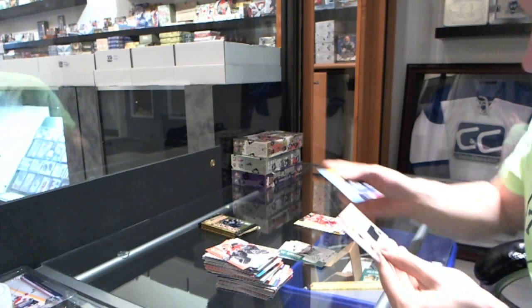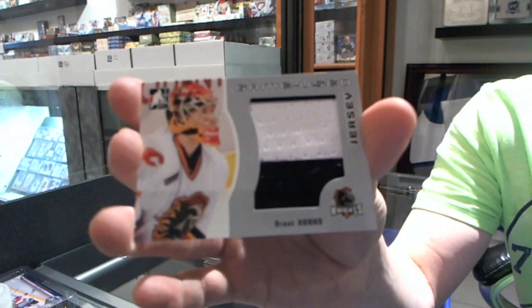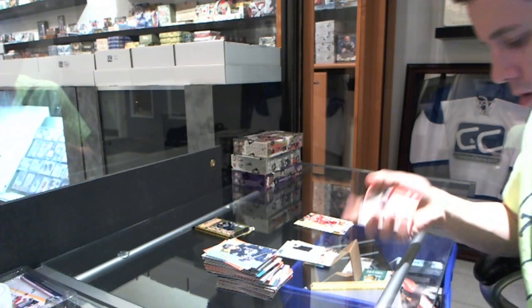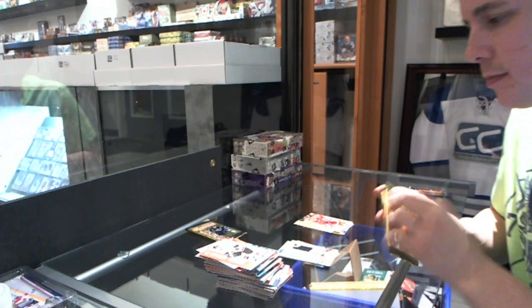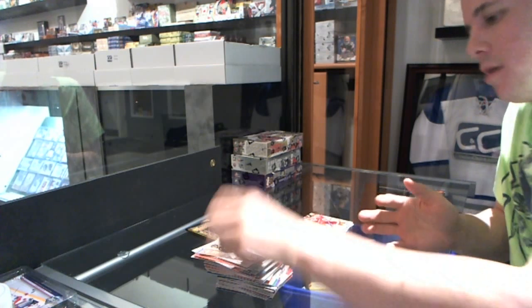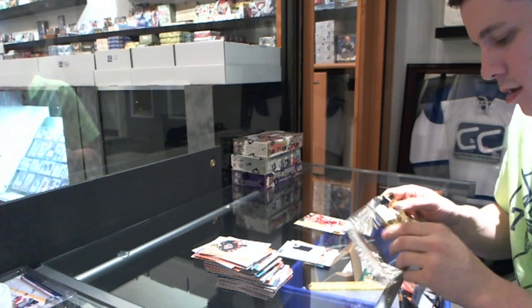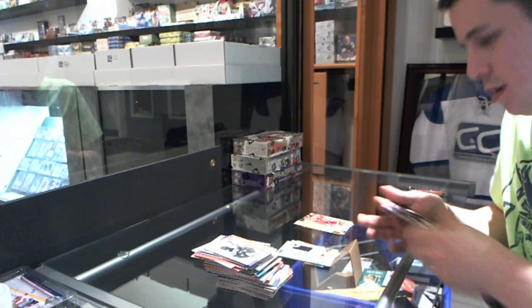We've got a two-color game-used jersey silver, numbered to 100, Brent Krahn. Brent Krahn. Base. Base. And we finish with base.